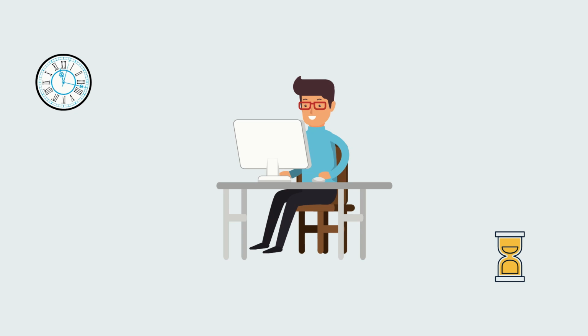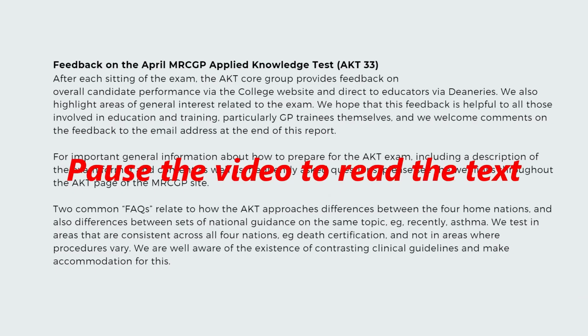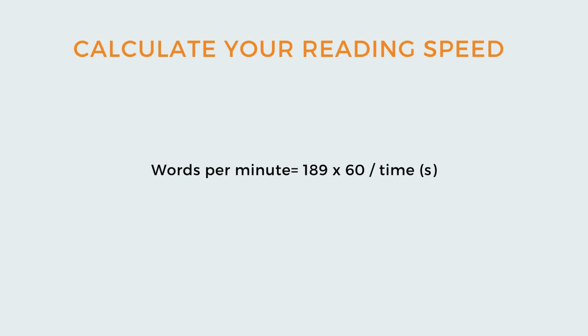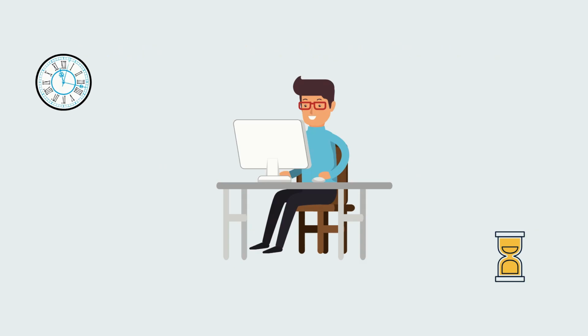So in the next slide, we're going to test your reading speed. I'd like you to get a timer and measure how long you take to read all of this. This text is made up of 189 words. So to calculate your words per minute, you need to do 189 times 60 divided by your time in seconds. That gives you your reading speed.